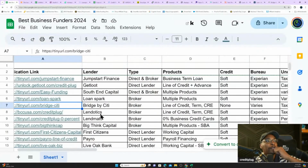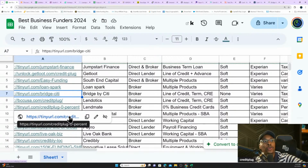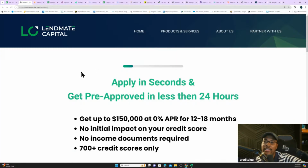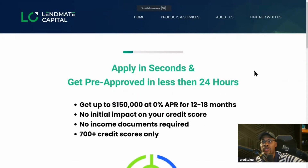So we went over Jumpstart, Get Loot, South End Capital, Lone Spark, Bridge by City, Lendotics. Let's go over LendMate. Okay. So what's really popular right now, because as I said, loan conversions overall are down, whether we're looking at personal or business. I know you see a lot of people saying online, people getting all this funding, which is somewhat true, but I would say there's some caveats to it. So what's really popular right now is going to be 0% business credit card stacking. Okay. So I'll give you guys the scoop on pretty much what's going on.